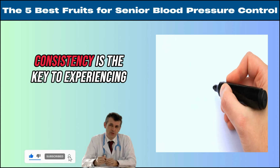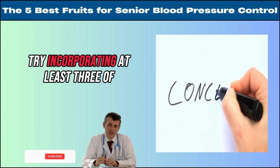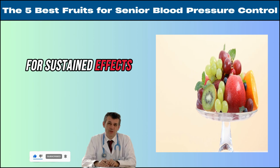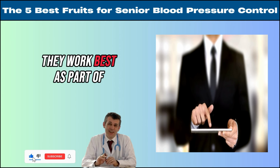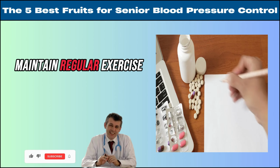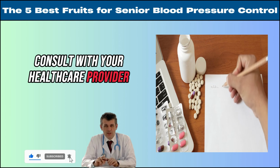Remember, consistency is the key to experiencing these benefits. Try incorporating at least 3 of these fruits into your daily diet, ideally spreading them throughout your day for sustained effects. While these natural approaches are powerful, they work best as part of a comprehensive approach. Continue taking any prescribed medications, maintain regular exercise, limit sodium intake, and consult with your healthcare provider about your blood pressure management plan.